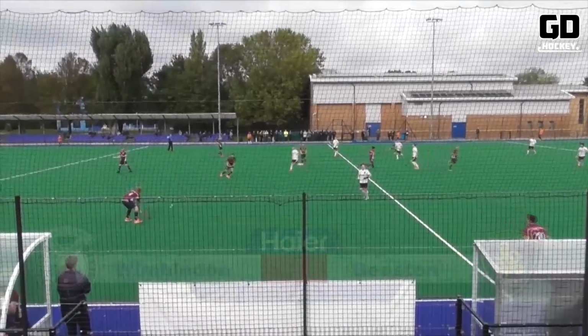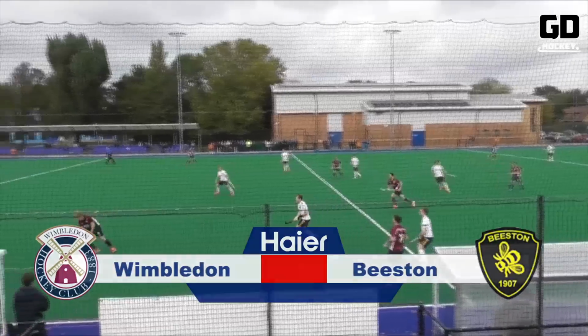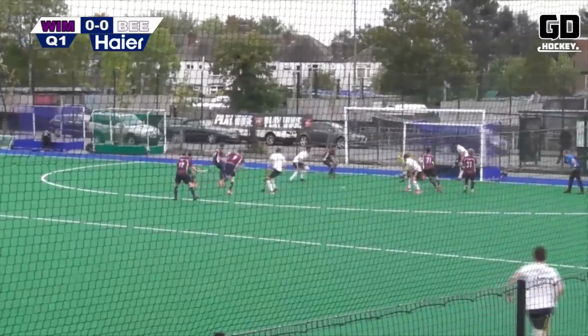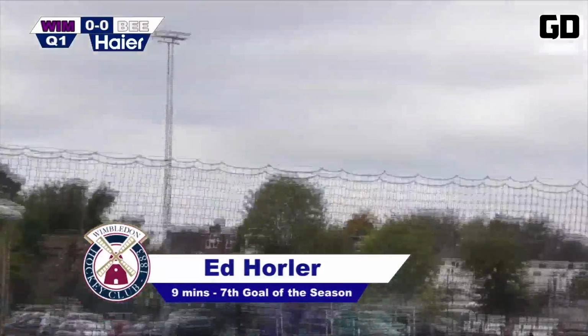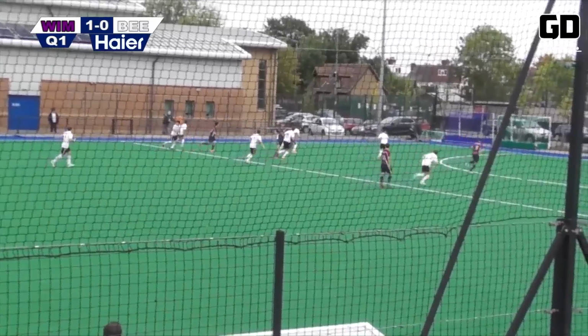Fresh from their 12-0 victory last time out at home, Wimbledon took on a struggling Beeston side with just one win to their name so far. Ed Haller, the main man at the top for Wimbledon, and he's given them the lead. A low flick down into the bottom left-hand corner. 1-0 Wimbledon, and it's that man again, Ed Haller.